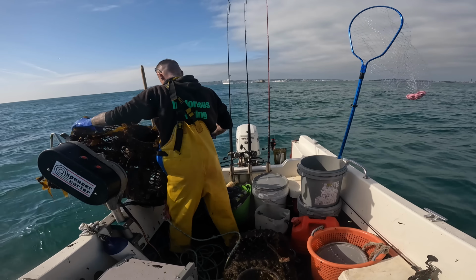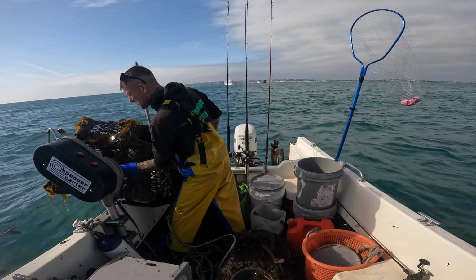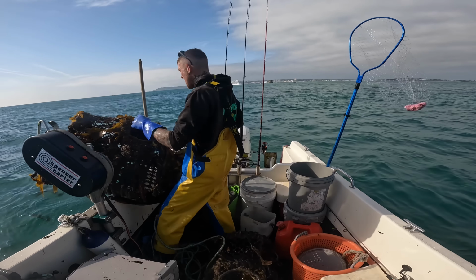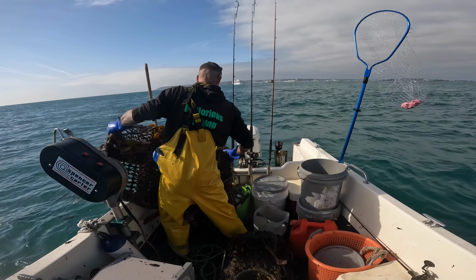Now he's going to be going back. Oh, there he goes. Oh, I've still got him. Oh, no, he's gone. Just a small wrasse there. The second one's staying with us, he's a bit bigger. That's the second wrasse. We'll be keeping him for pot bait, which is great. All right, we're going to bait this one up. Why not, eh? Never played them here before.